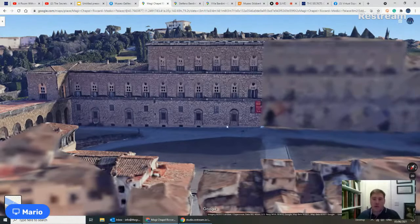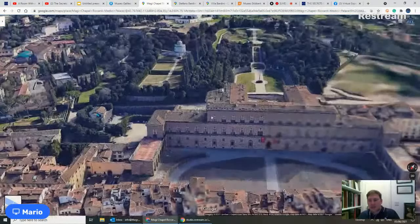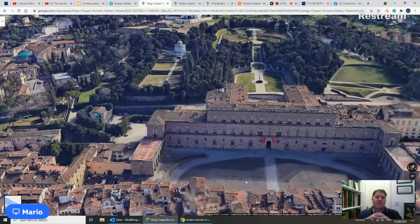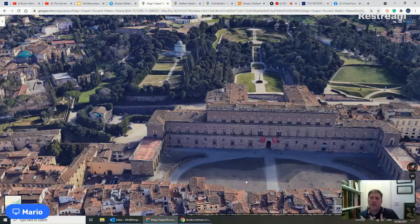There is a royal palace with frescoes by Pietro da Cortona and an art gallery and collection. There's a silver and glass museum, pottery, clothes, and there is the Galleria Palatina, which is a painting gallery. There's a number of different collections.